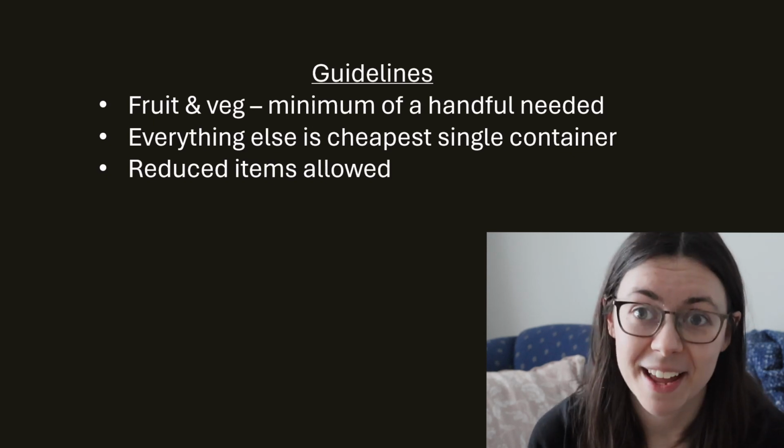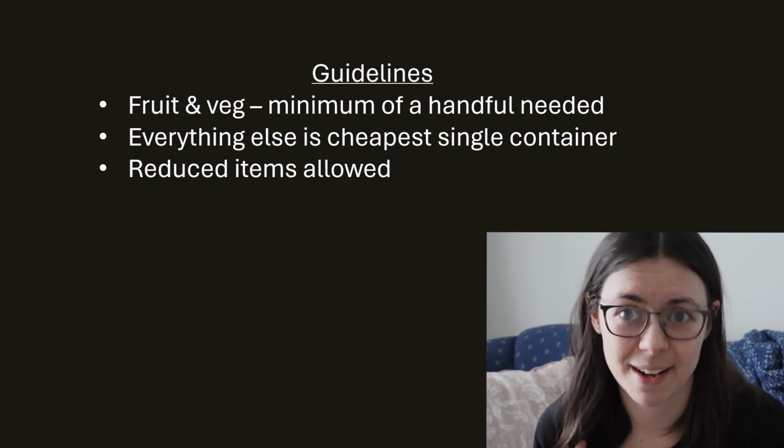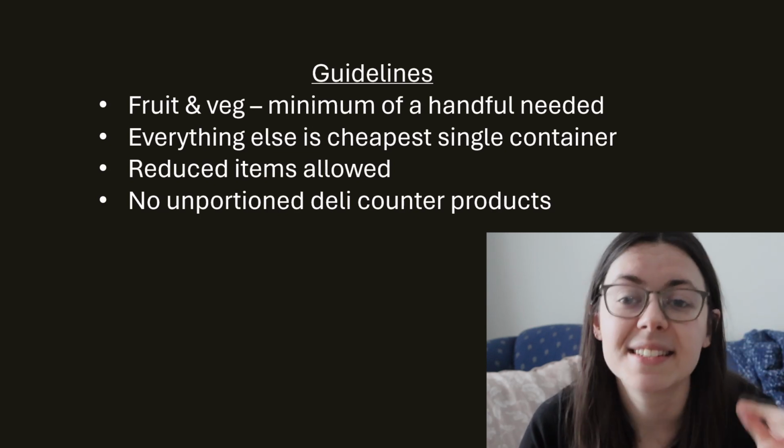I will let myself get reduced items. Again, I think that just adds the potential variety. I could get some weird stuff here. I'm not going to let myself do unportioned deli counter products, so I'm not going to go to the deli counter and just get the thinnest sliver of cheese known to mankind. I do need to eat 3 different meals, and I do want to have a snack because I usually have a snack. I am going to let myself have a few extra things that I haven't bought.